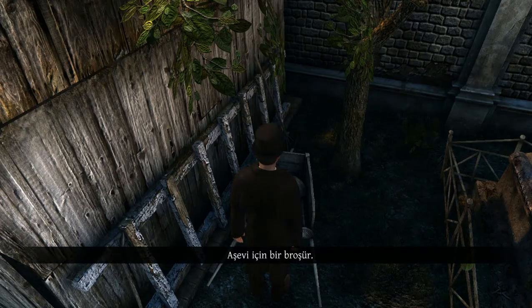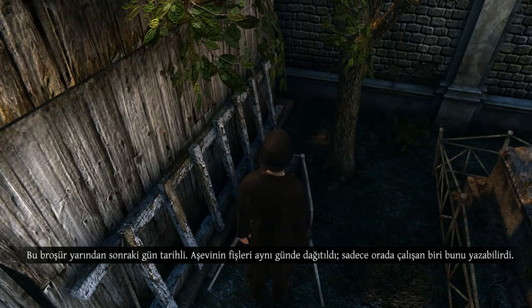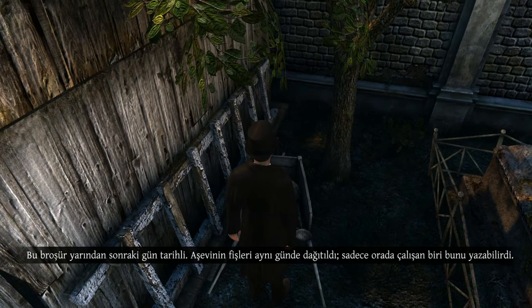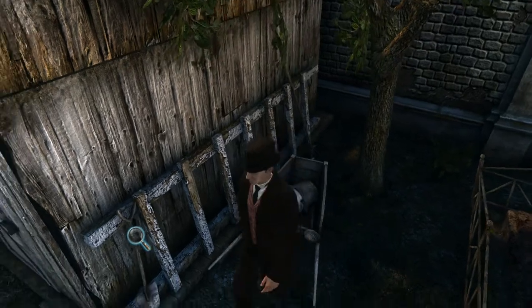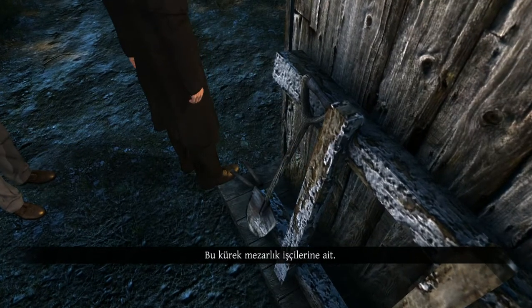A leaflet for the soup kitchen. This leaflet is dated for the day after tomorrow. The tickets for the soup kitchen are given out on the same day. Only somebody who works there could have written on it. This shovel belongs to the cemetery workers.